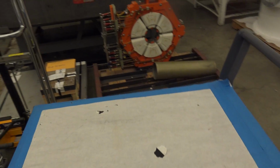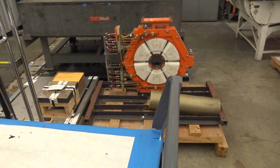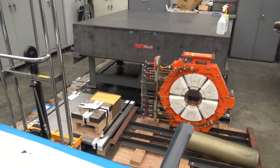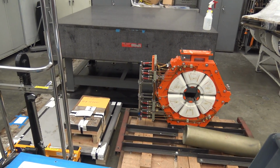I love how you don't even care about that sort of granite plate anymore. Like that's not even eye-catching to you. No, granite. Yeah, we got a lot of granite around here. In fact, truly, we have a granite graveyard.